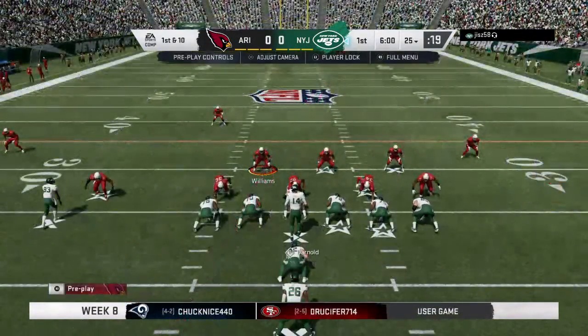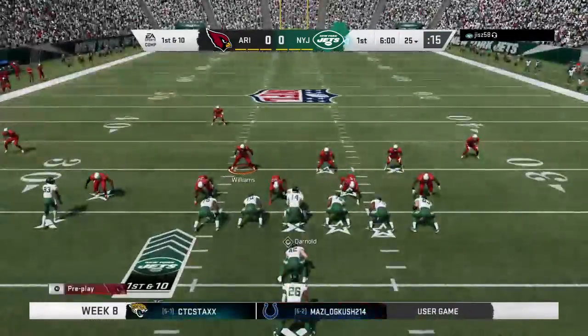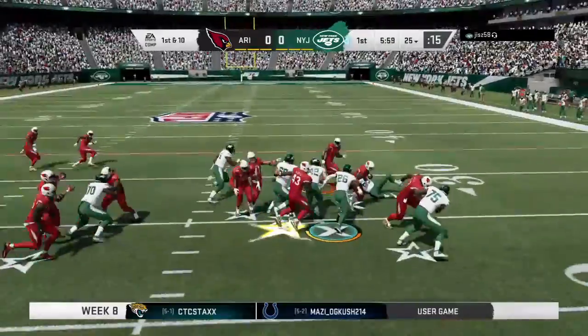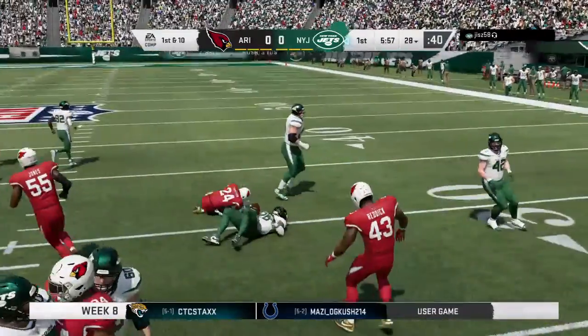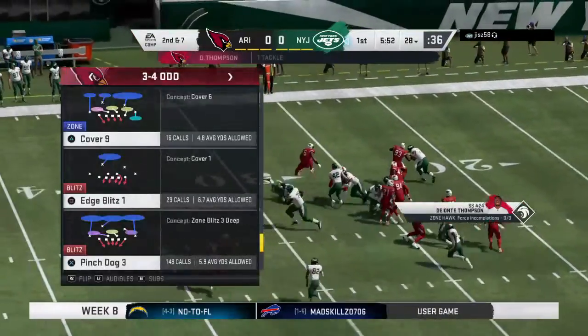Here we go, set. Mike, 6. Here we go. Check 99. Check set. Here's the first carry for Le'Veon Bell. And he'll be upended at the 28-yard line. Just a 3-yard gain there.